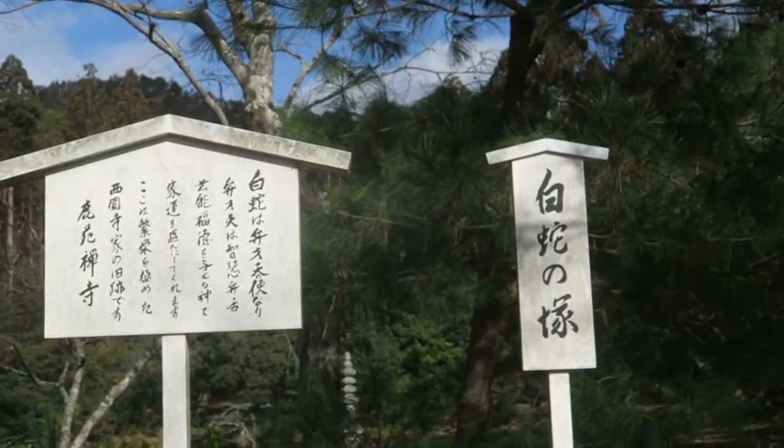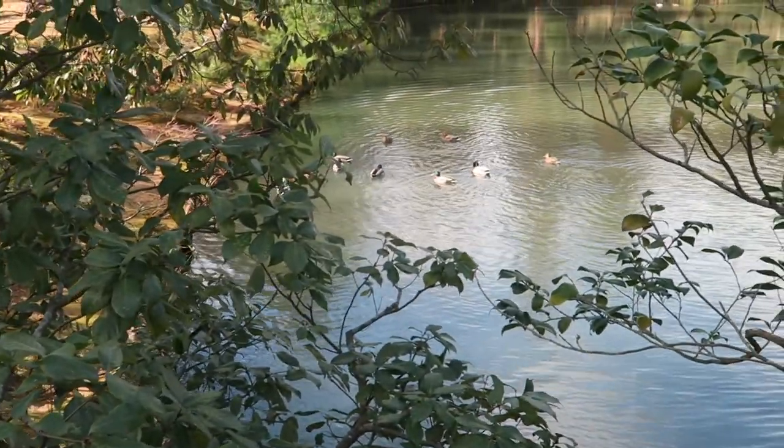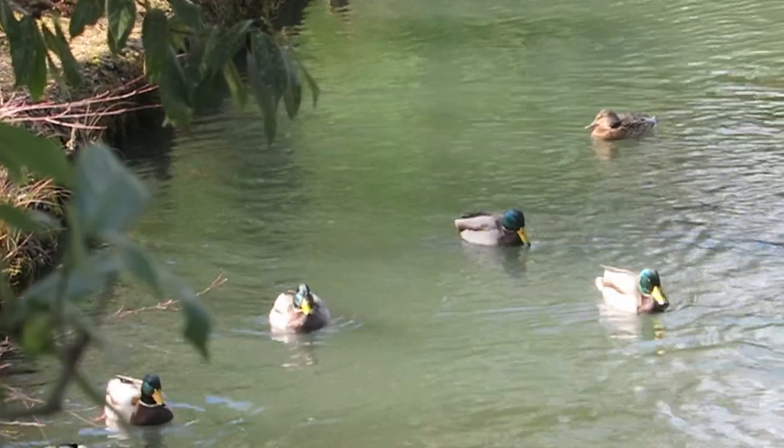I don't know what we spend more money on, gacha machines or that. Yeah, Golden Pavilion done. We got two things done today. Yay! Back to the hotel.